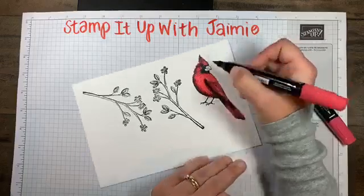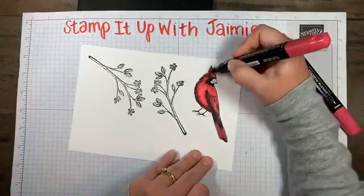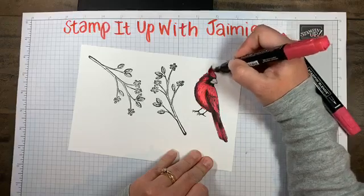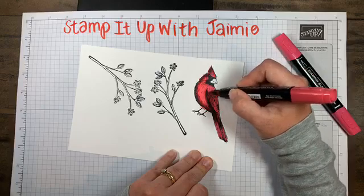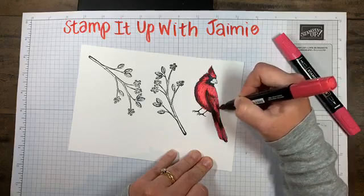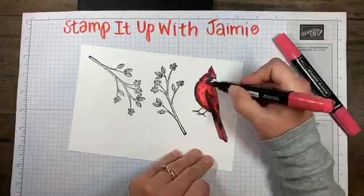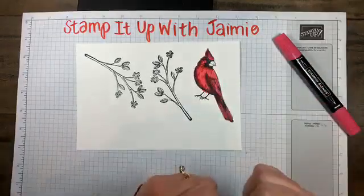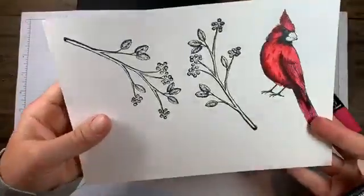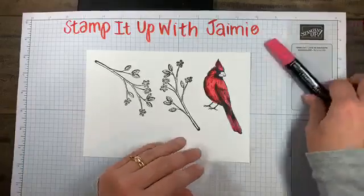So now I'm taking the darker Real Red. And the great thing about this is all you have to do, if you're not a super confident colorer, is just highlight or darken the spots that Stampin' Up has dark. So anywhere that Mr. Cardinal has a darker shade, I'm just going over it. I'm going to go by what Stampin' Up does.